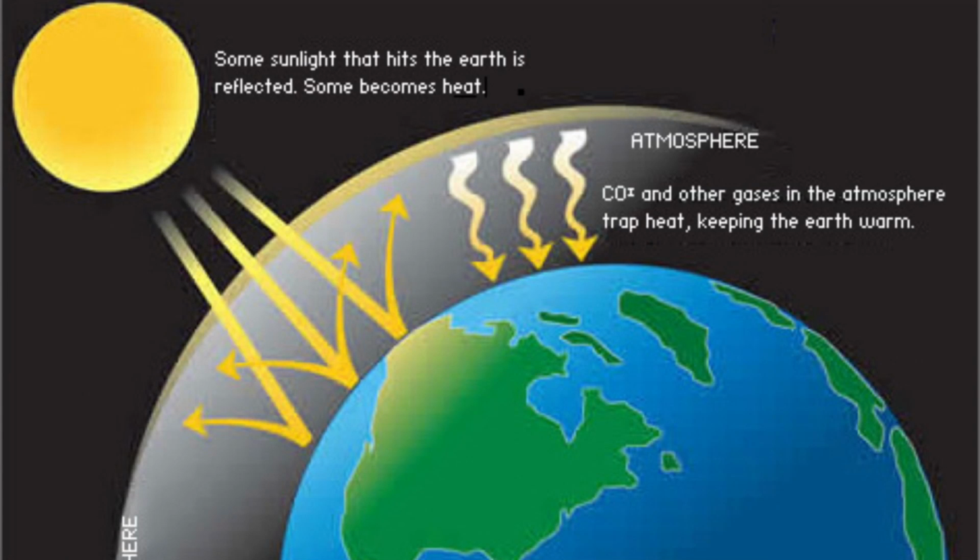The greenhouse effect is trapping heat in the atmosphere. The heat is trapped by greenhouse gases, in particular carbon dioxide, CO2, and water vapor, H2O. These gases surrounding our planet form a kind of blanket.